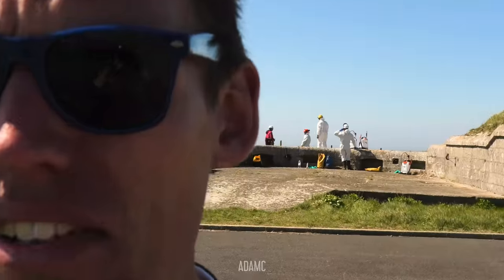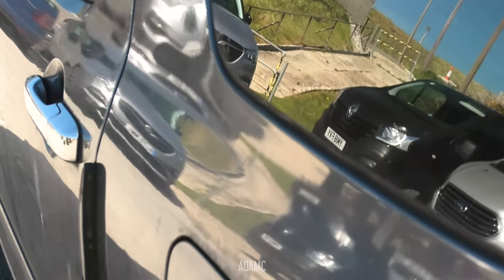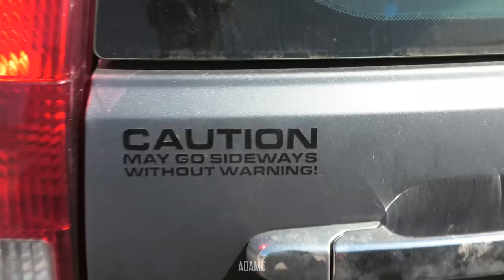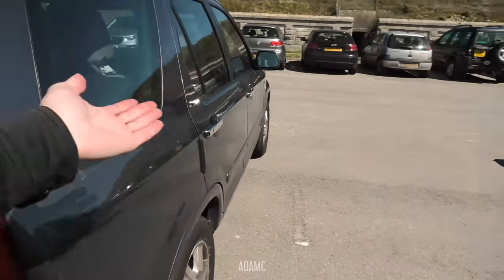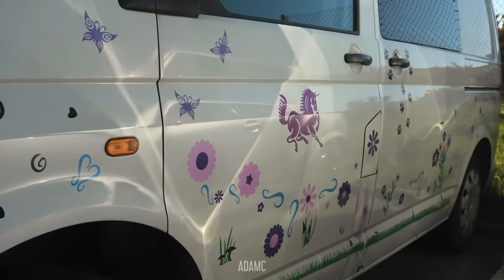I don't know what these people are doing. It looks important and top secret. It's even time for a sticker showcase. Caution, may go sideways without warning on a Honda CRV. It genuinely says may go sideways without warning. I can see why they're at the prison because this is totally criminal.